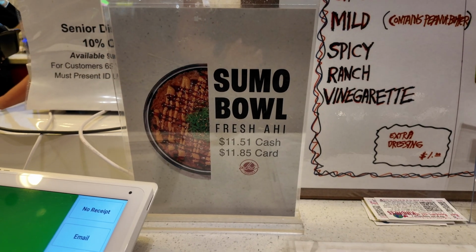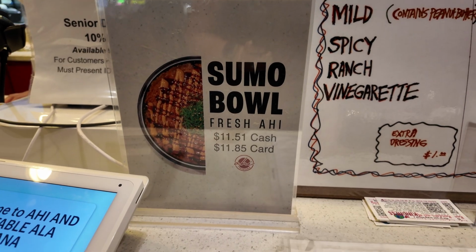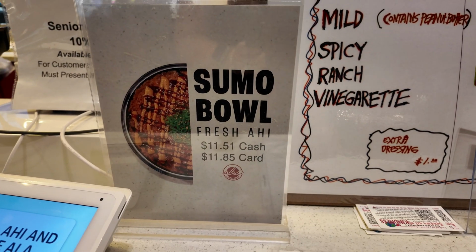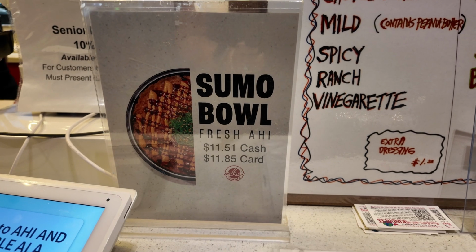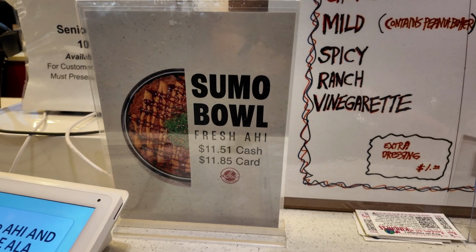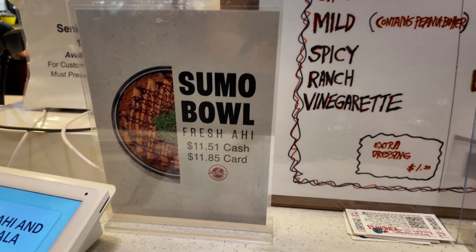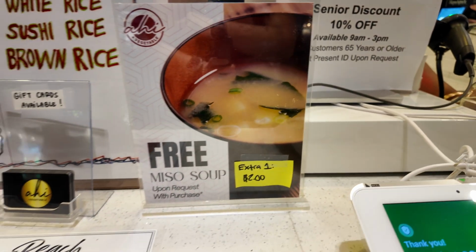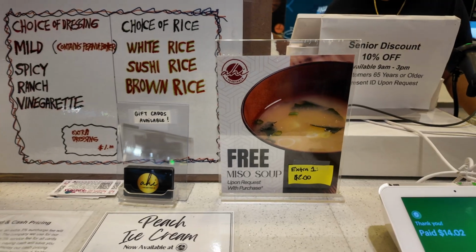So we're going to try a few things today, so we're actually not going to be getting this, but if you have an appetite, the sumo bowl is the way to go. Fresh ahi, if you pay with cash, it's $11.51, with card it's $11.85, but it's got a nice base of white rice or sushi rice, all of that finely chopped spicy ahi on it, and spicy sauce, and a little bit of unagi sauce as well, and green onion. This is very filling. Normally we can split one because it's so filling. Another nice thing to note is that there's a free miso soup upon request with purchase.